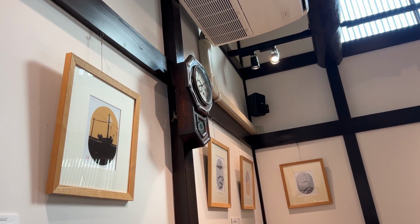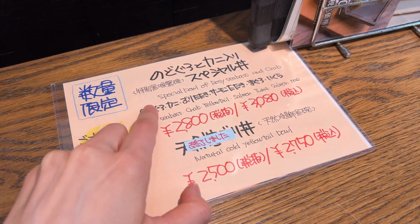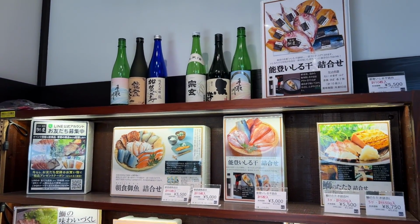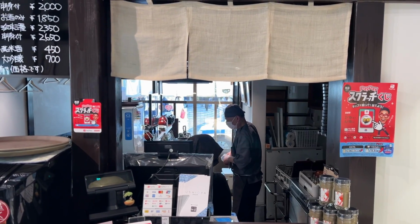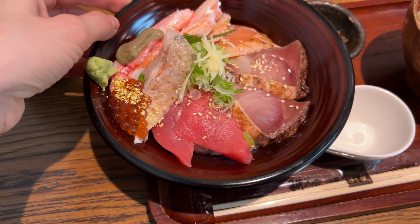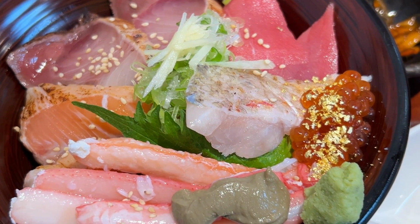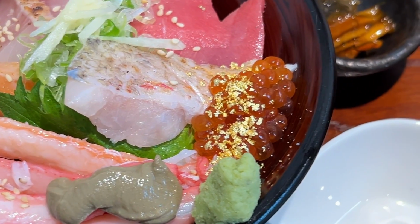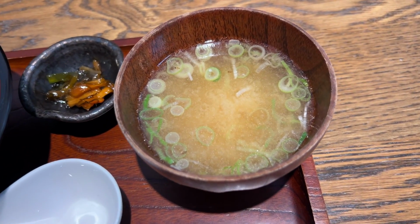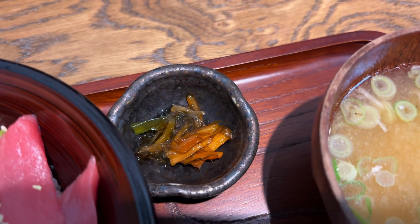This restaurant specializes in Kaisendon, one of the most famous Kanazawa dishes, so I was in good hands. What is Kaisendon? Kaisendon is a bowl of rice topped with fresh sashimi fish. I chose the restaurant's special bowl, so I got all kinds of fish: sea bass, salmon, crab, tuna, ikura, and my bowl was also sprinkled with some gold. Okay, I'll take it. As a set, it also came with a little plate of pickles and a crab broth miso soup, which was so delicious.